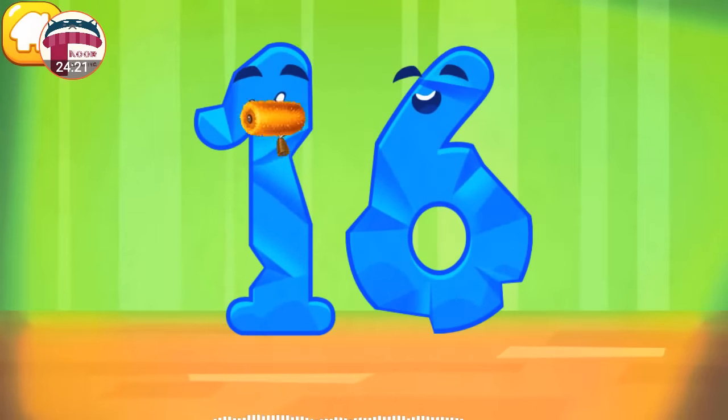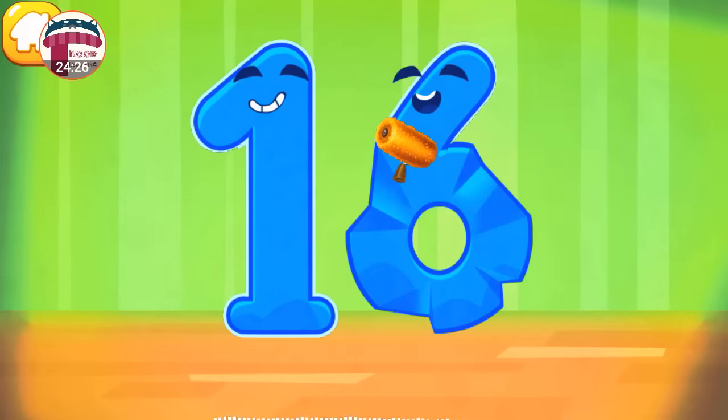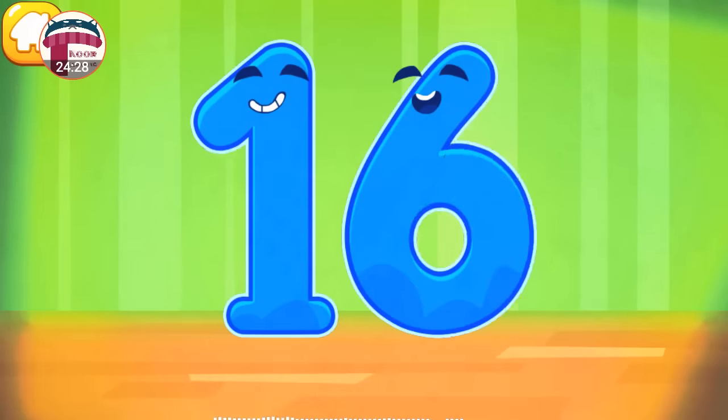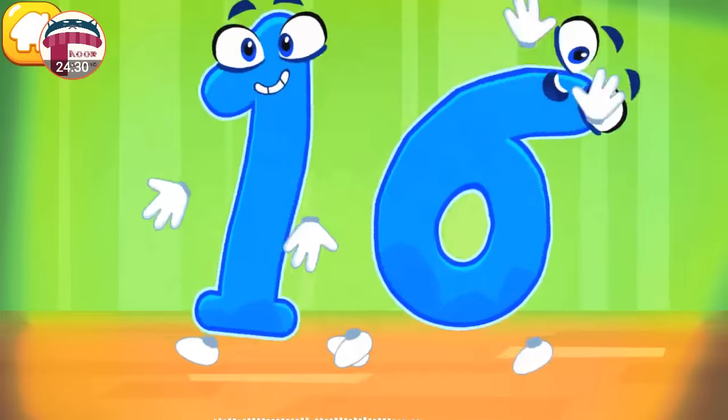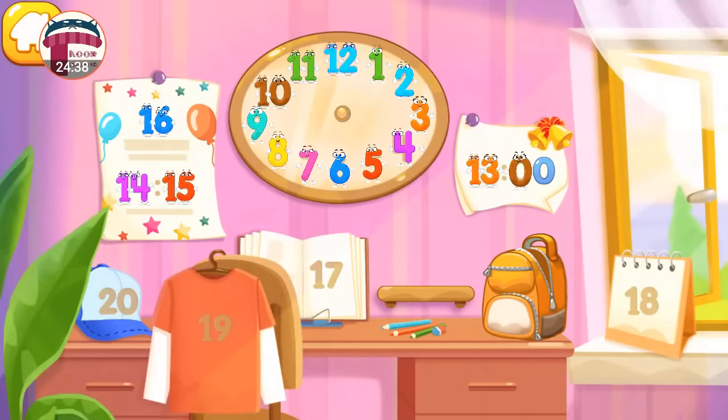Smooth out the number 16. Like this. Put the number 16 in its place. Thanks for the help.